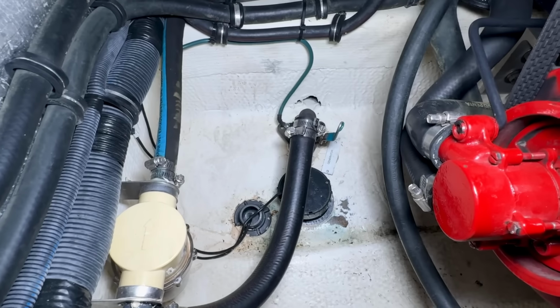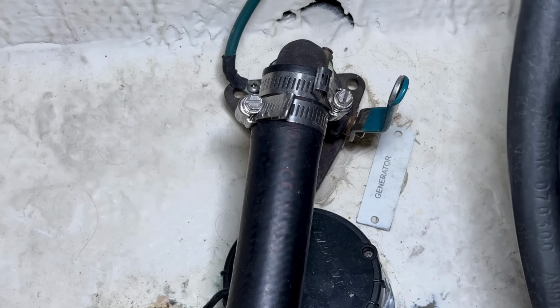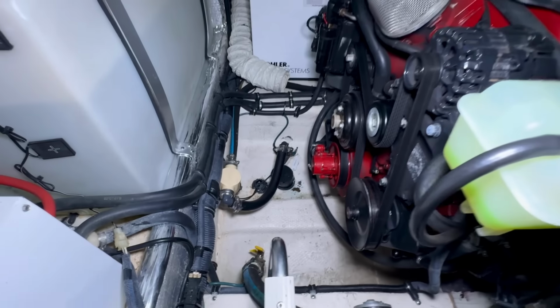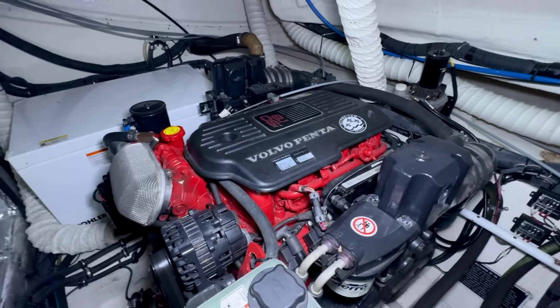Notice, not sure if you can tell here, let me zoom in a little bit. There's your through hole for that generator intake. Notice how it's labeled right there. That is very handy. Of course, you should be able to figure out what that one's for, but I love that you have some items like that labeled down here.